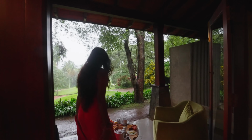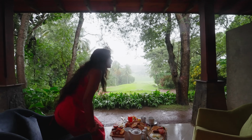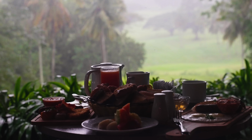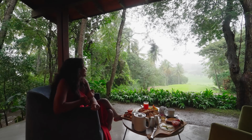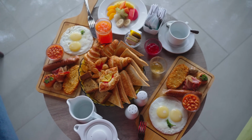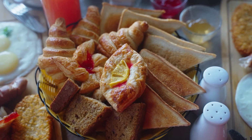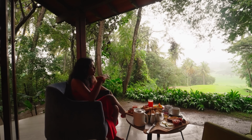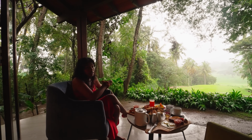And as you can see, we are having a little bit of rain today, so we've decided to have breakfast inside. And honestly, the beauty of Digana is that even when it's rainy and misty, there is such a charm to it. Now, as I sit here with my lovely breakfast spread and I look out, there's just one thing I want to bring to your attention, which is what makes this golf course very unique in my opinion.